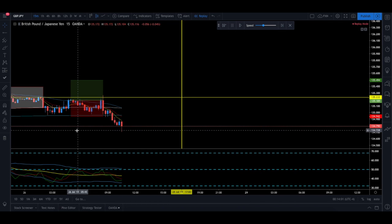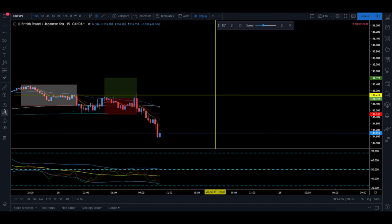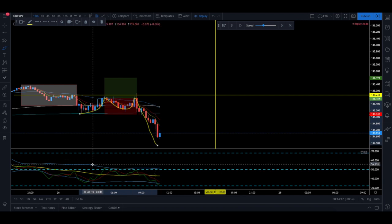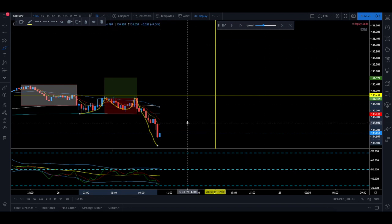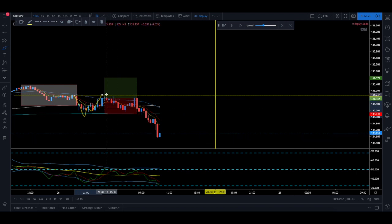So essentially, if you would have had patience and just waited, the trade was actually this. That was the actual trade. Now, if you would have gotten into the trade here, technically after 6 candles, you would have been out of the trade. So if you would have gotten in early, you would have gotten out because of the 6 candle rule.